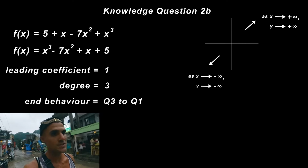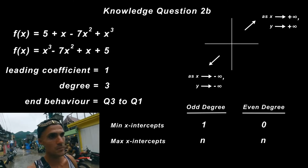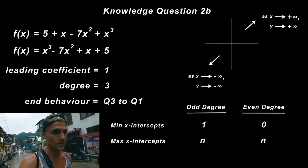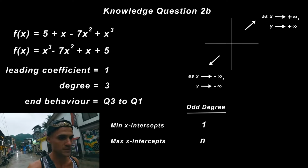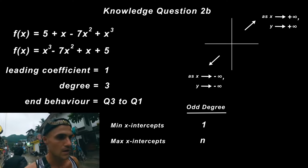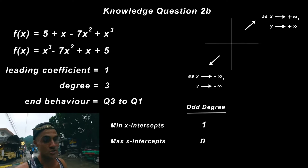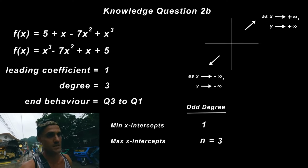And then for part D, the minimum and maximum number of x-intercepts, because it's an odd degree polynomial, the minimum number of x-intercepts is gonna be 1. And then the maximum number of x-intercepts is gonna be just the degree n, which in this case is 3.